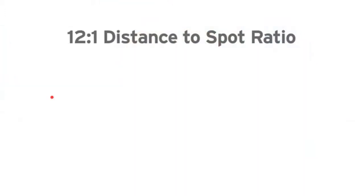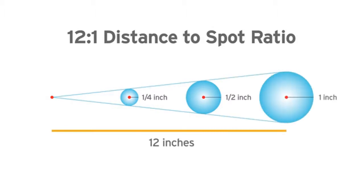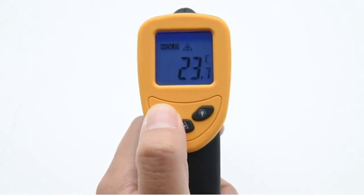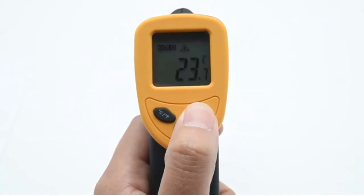The Laser Grip 774 is equipped for accuracy. The built-in laser pointer allows you to take full advantage of its 12:1 distance-to-spot ratio. This handy device also gives you the option of switching between temperature units, as well as turning off the laser pointer and the LCD backlight.